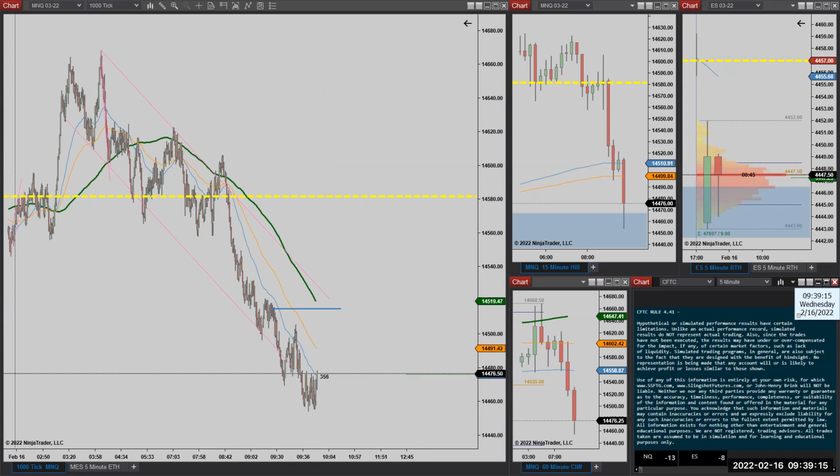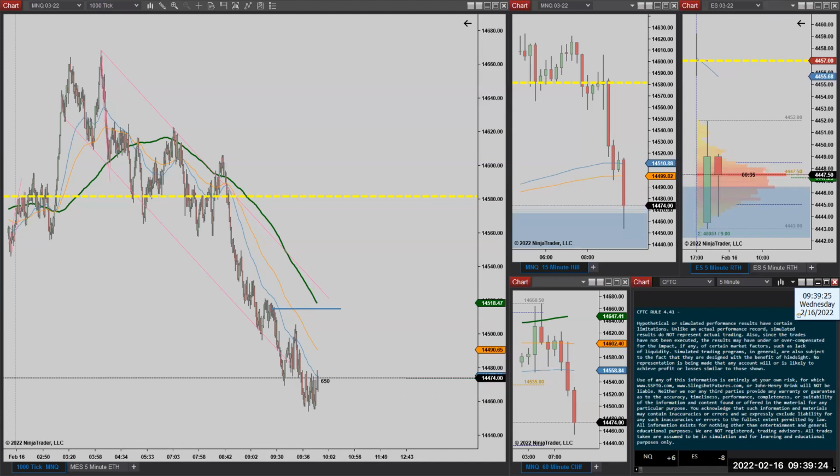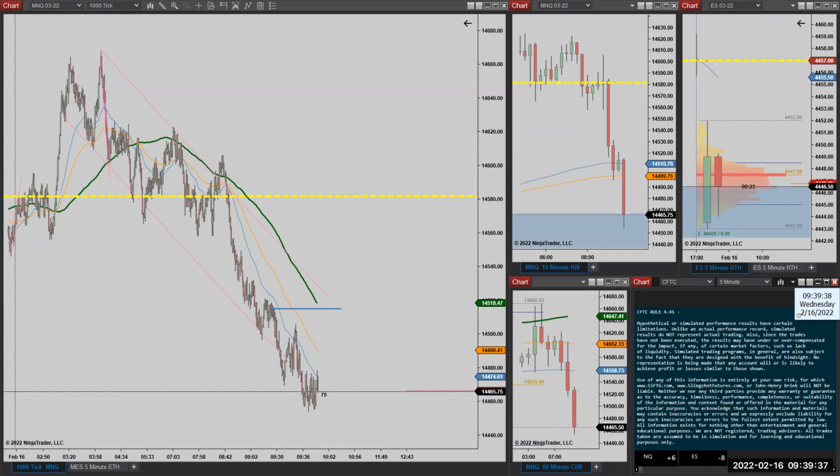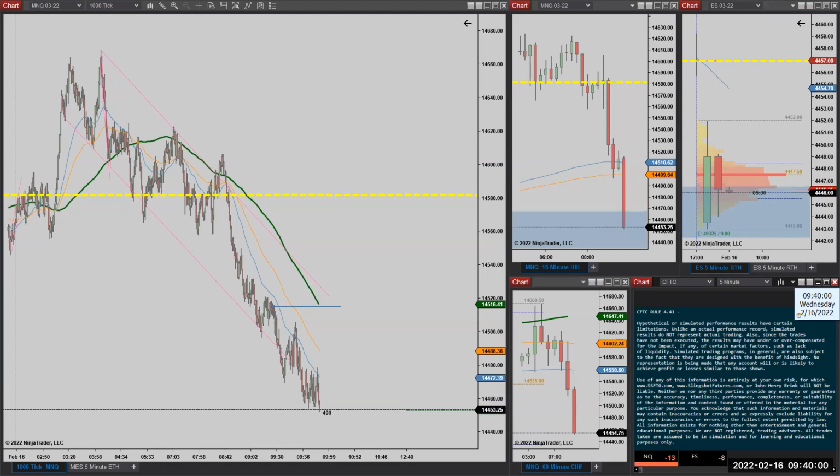Okay, here we go. Nice little springboard back up. Inside bar 2 so far, 15 seconds left. Ugh.